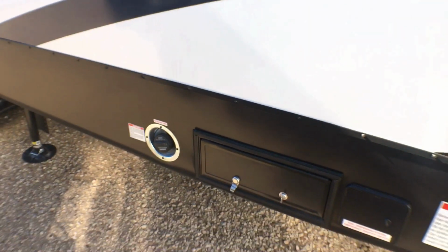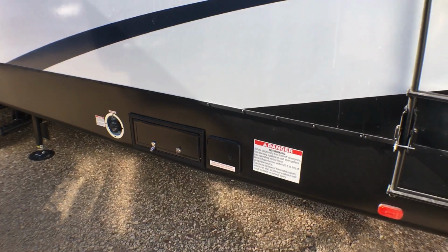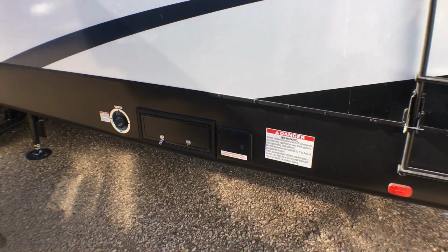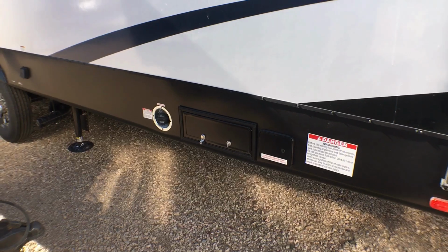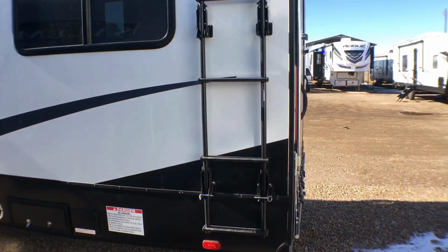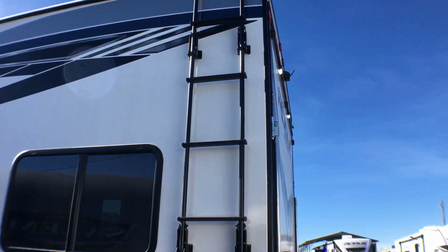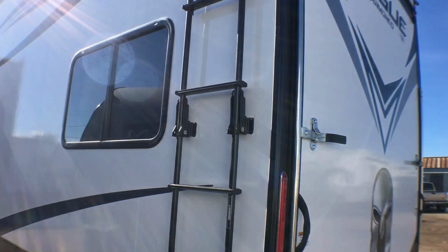Back here you have a 30-gallon fuel station, as well as the fuel pump and fuel dispenser. So if you want to fill up your toys, you can. Roof ladder, as you can see here, and that is a side mount fold-away ladder.